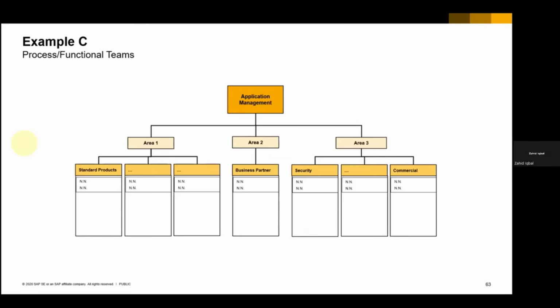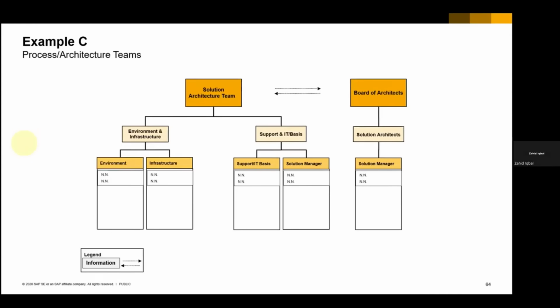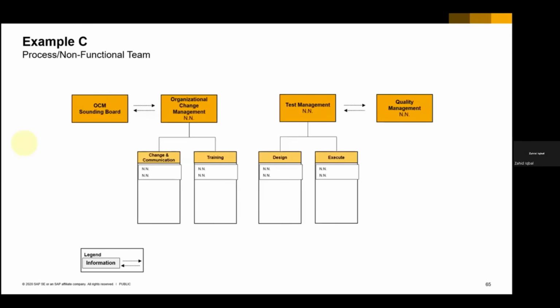Application management area. Example of process and function teams, showing the different diagrams as an organization structure. Solution architect and board of architects. So see, all these are different examples.